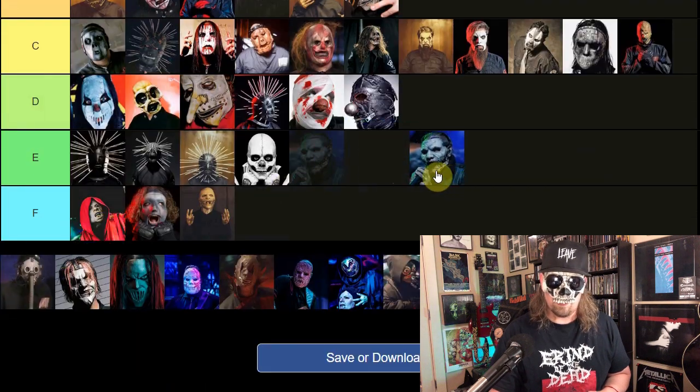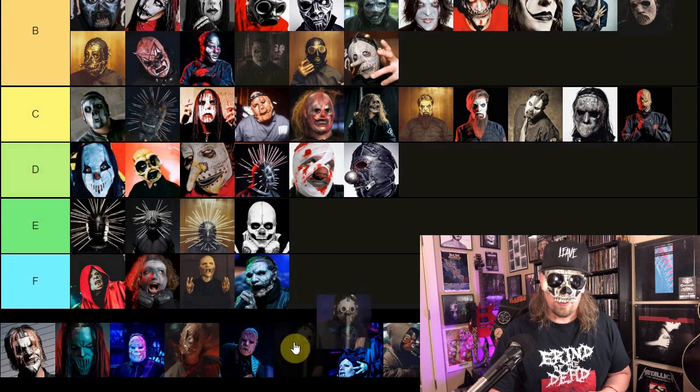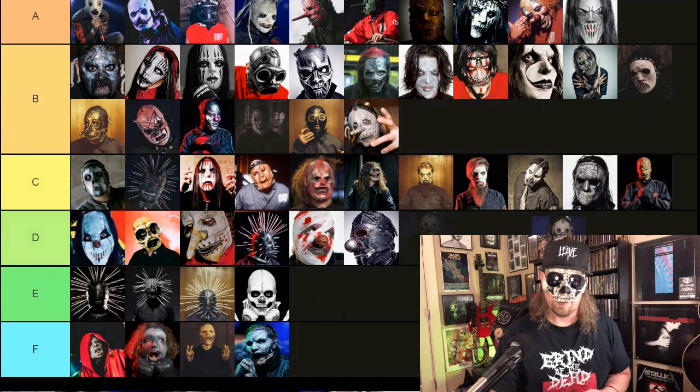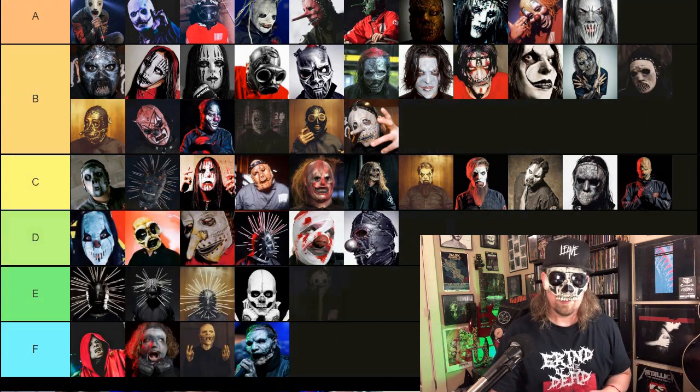Another variation of the old man mask. Not a fan. Don't like. Get it out of here. A little sort of goofier version of the gas mask that I feel like is going a little too far with the tubing and everything. A little bit more of like a nuclear Fallout kind of vibe on this one. Not a fan. I'll put it at like E.